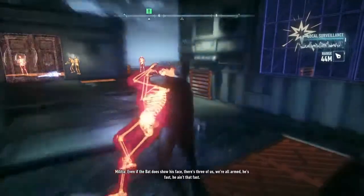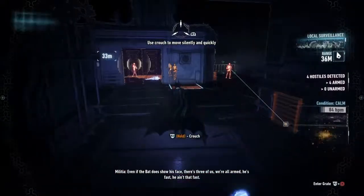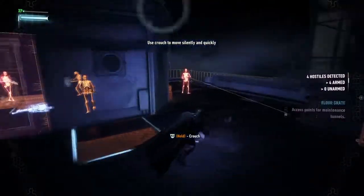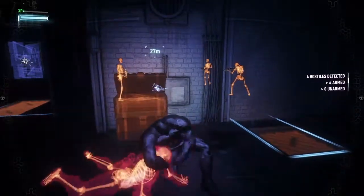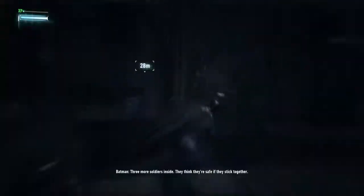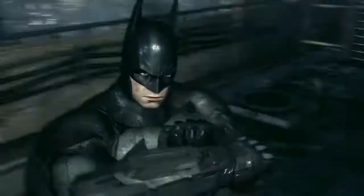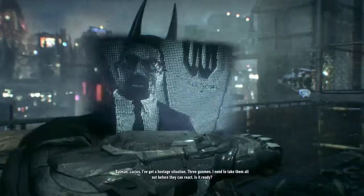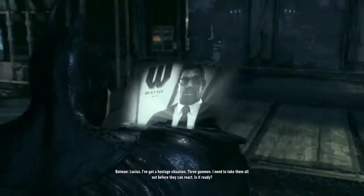I just got a stealth kill. All of them are dead. Three more soldiers inside. They think they're safe if they stick together. Lucius, I've got a hostage situation. Three gunmen. I need to take them all out before they can react.